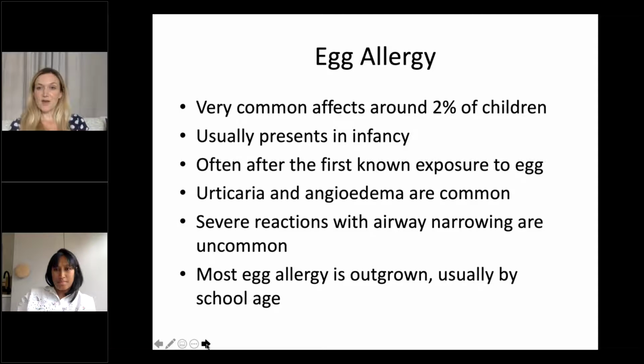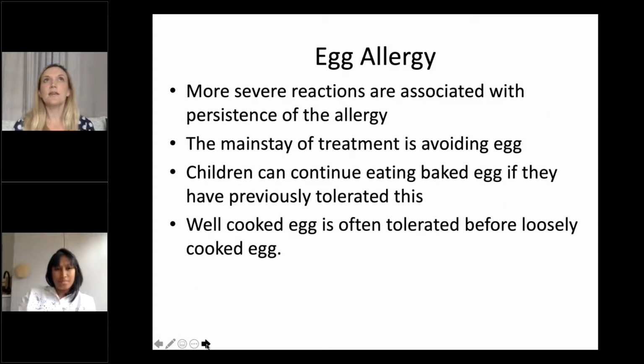So what else are we going to tell the parents? We're going to tell them that it's a very common allergy. It usually presents in infancy. It's often after the first known exposure to egg, and urticaria and angioedema are both very common reactions, but severe reactions with airway narrowing are actually uncommon. And most egg allergy is outgrown, usually by school age. The more severe the reaction, the more it is associated with persistence of the allergy.